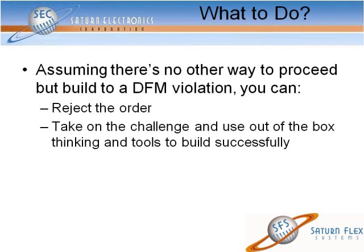So now we get to the point: what do we do? Let's assume that the designer's constraints have tied their hands. They can't change the design. And from your perspective, you're looking at a choice. A, you could reject the order, which is fine. You don't put yourself at risk for a high yield loss, and you don't put the customer at risk for not getting their project done on time.